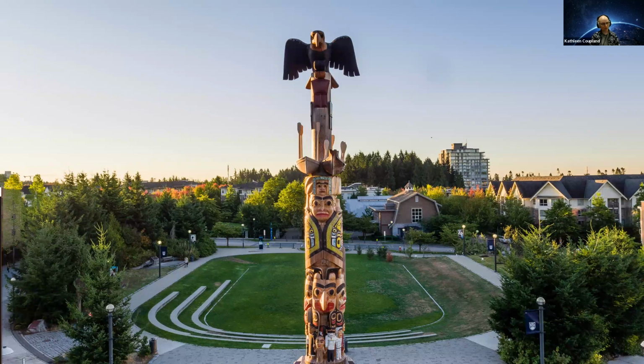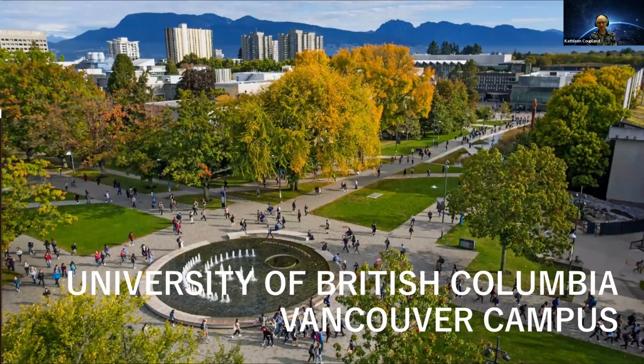I would like to take a moment and begin by acknowledging that the land that I am presenting from, and I think the other presenters are also on, is the traditional, ancestral, and unceded territory of the Musqueam First People. So this is a picture of the reconciliation pole, which is located just outside the Faculty of Forestry's building, which is located at the University of British Columbia on the Vancouver campus.